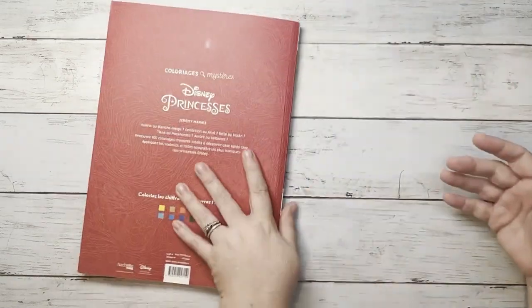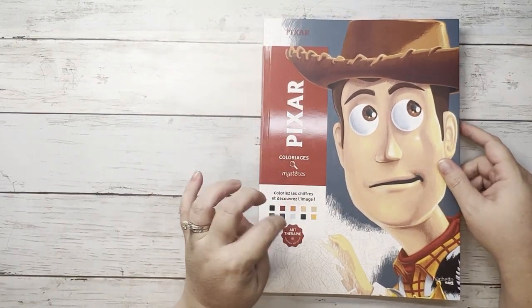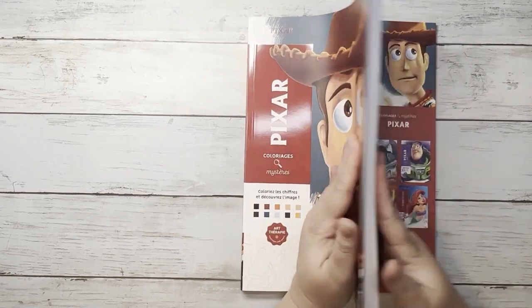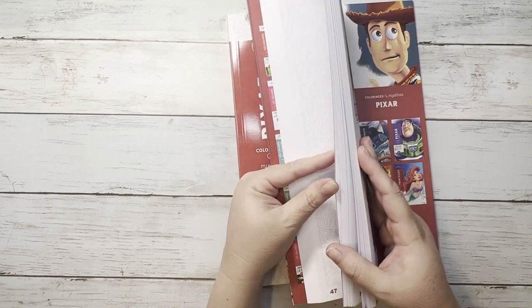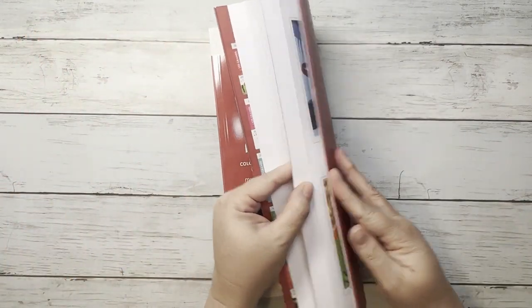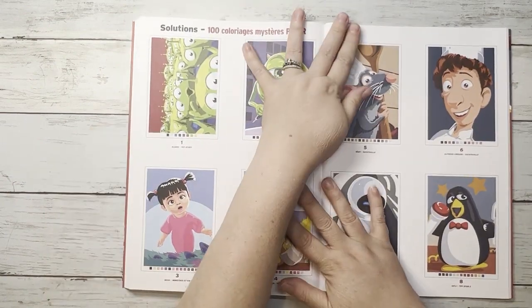So that is Princesses. The next one I have is the Pixar one. I was hoping for more Inside Out pictures because I love that movie, but I was disappointed. You guys see that? There's a black line in there. I wonder what it is. It's like a misprint on the page. Anyway, I'm going to show the results so if you don't want to see. Yes, but I was bummed.